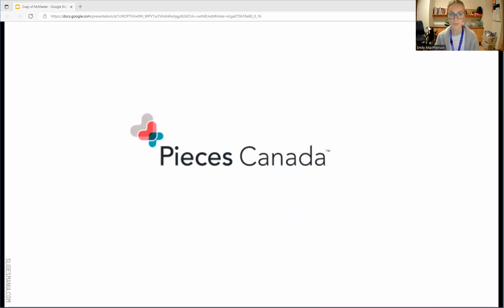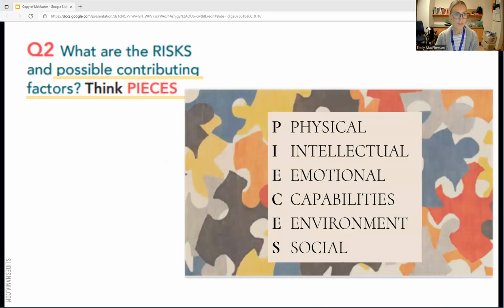I'm going to use this as an acronym for everyone. I'm hoping that it'll help you understand, let's say in the moment your loved one is having some sort of behavior, you can think of PIECES as an acronym that we're going to go through that might help you investigate or be the detective to help find out what's going on.